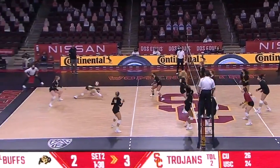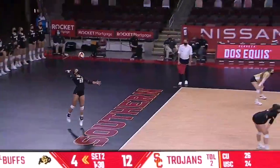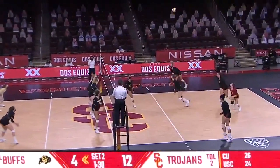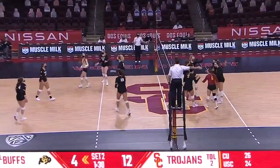High outside. Big hard angle through the block and down. That's just aggressive right there. Reverse. Floater down the line. Nice pass to Libero. High and tight in the middle. High outside. Big rip. Hard angle down.